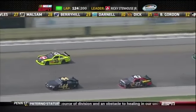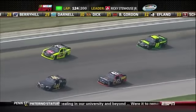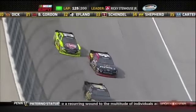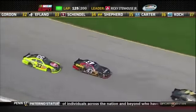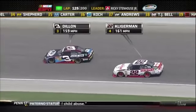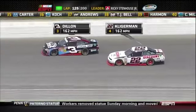Oh, forget the late caution. It's been the trend so far today. Sam Hornish's car better in the initial shorter run, but Stenhouse better over the longer run. Question is, do we get the late yellow? Not always the case at this racetrack. In fact, hasn't been the case in recent times.